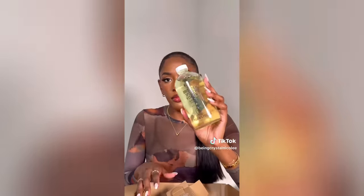I tried the refillable size of the Youth to the People kale and green tea spinach cleanser. Hello. If you aren't using this, I'm sorry, what are you doing? Let me know now. I cannot talk about this product more than what I already have. It's amazing, y'all. The best cleanser for your face. You got kale, green tea, spinach. What more do you want? Cucumbers? Okay.